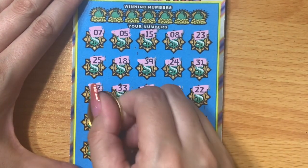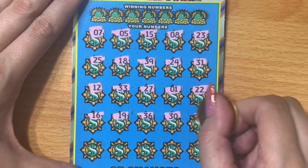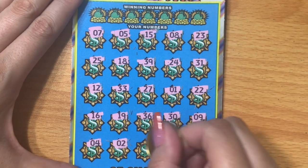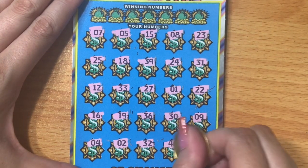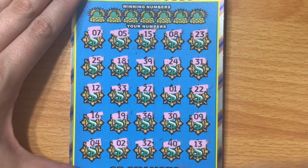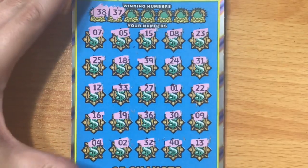So far, no symbols. Come on, 20X, where the heck are you? I'm waiting on you. I did find the 20X twice, though, so I guess I can't be too mad. Had some really nice wins on this ticket. All right, so no symbols for us, you guys. We can still match some numbers, though. Let's see if we can do it.